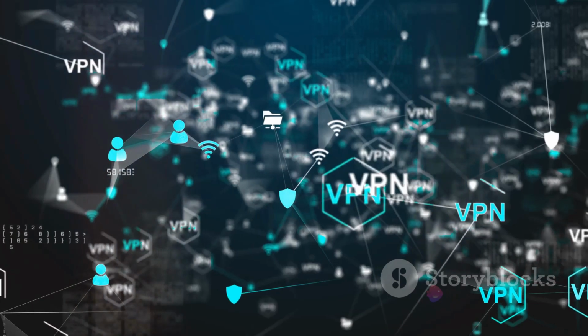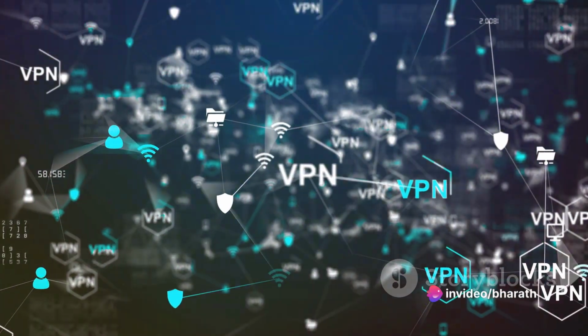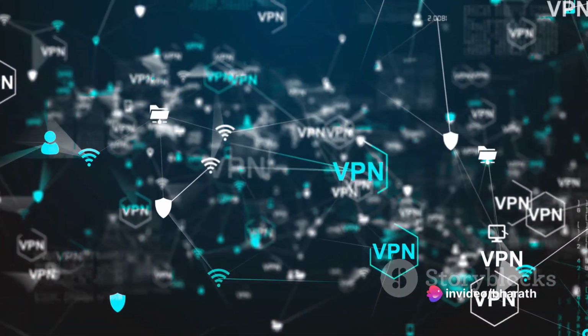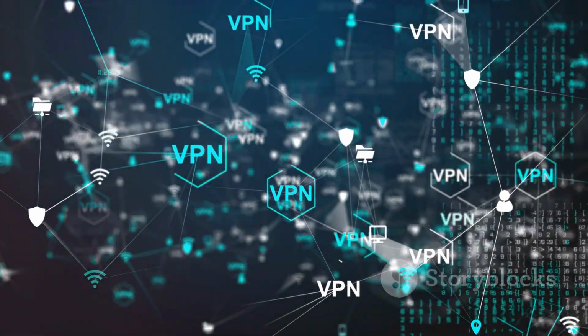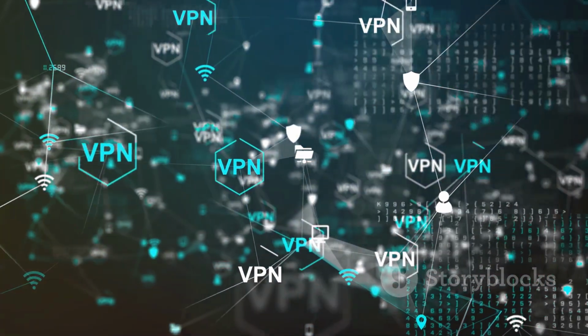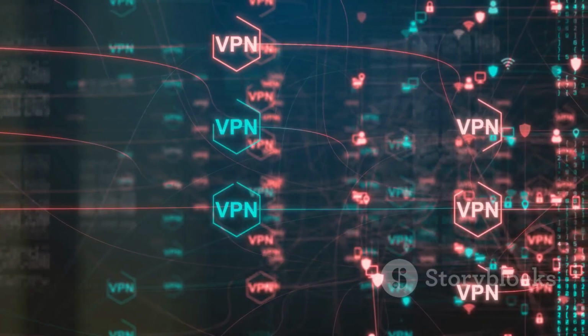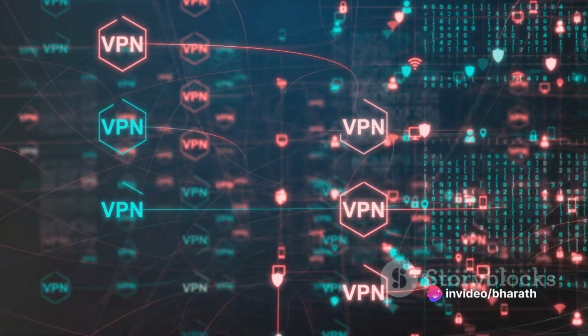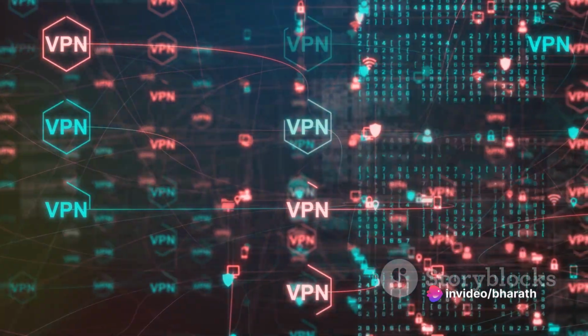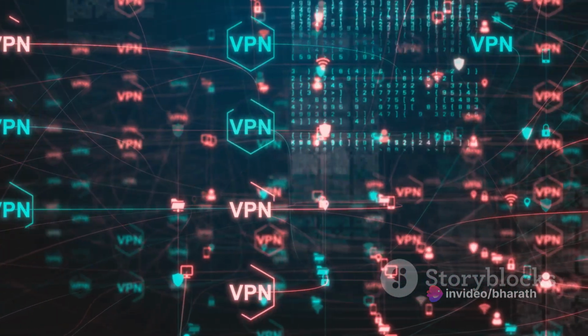Let's start with the basics. Imagine the internet as a busy highway. Your data, emails, web browsing, file transfers, are cars on this highway. Without any security, these cars are visible to everyone. They can see what make and model they are, where they're going, even who's driving. That's your unprotected data, visible to anyone with the means and desire to look.